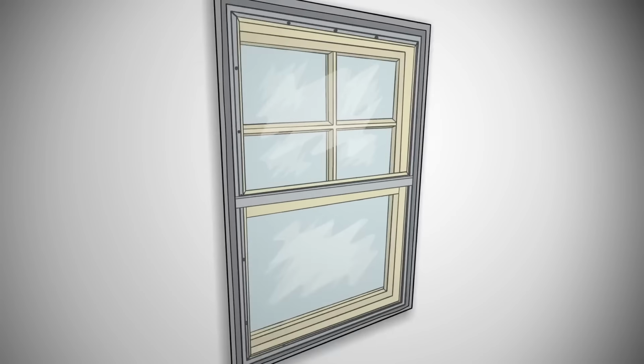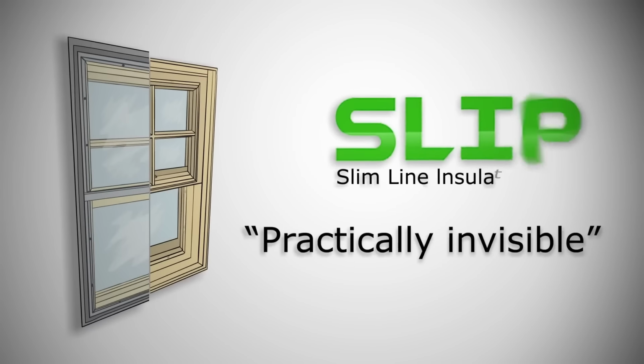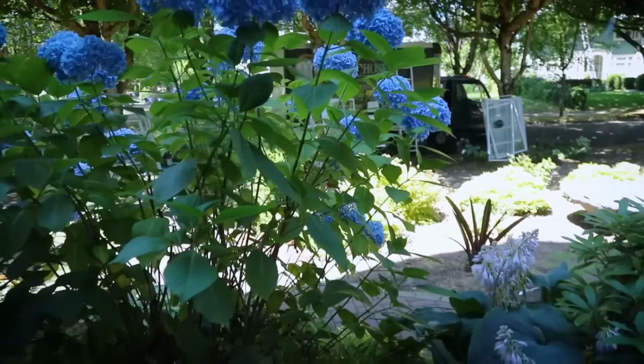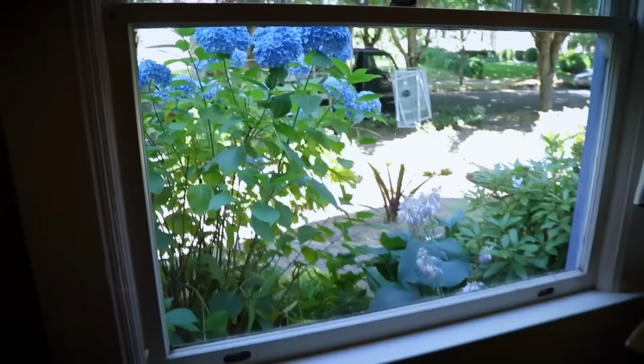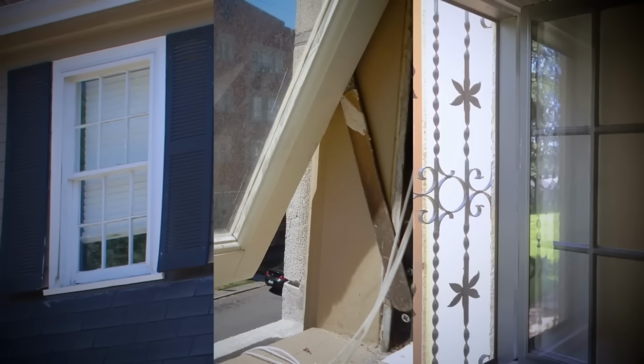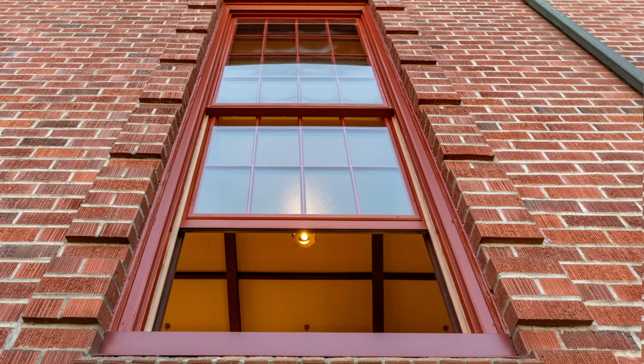Unlike conventional storm windows, they are practically invisible. They have a sleek look and feel with a low profile, allowing for no loss in outside viewing space. You'll also retain full functionality. SLIPs work on all kinds of windows, like casements, awnings, picture windows, and great on double hung.